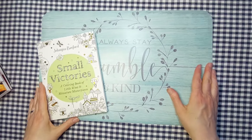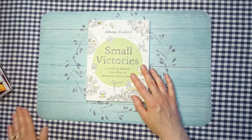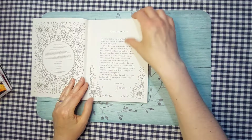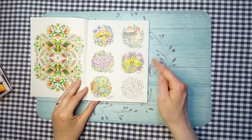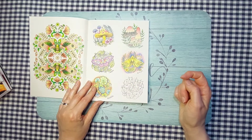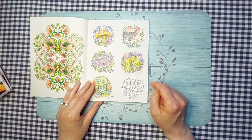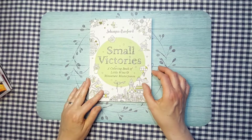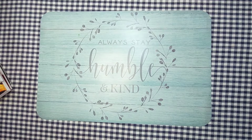So first book I have here, I'm going to work out of once again, is Small Victories by Joanna Basford, and I'm kind of going in order. I did this one for May, so I'll be doing this one for June. Just a quick little small coloring I like to pick a color palette for, and just continue in this book every month. So Small Victories.